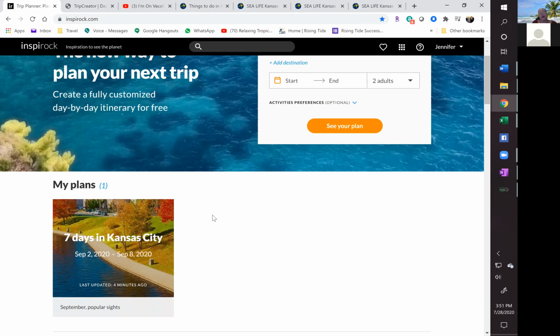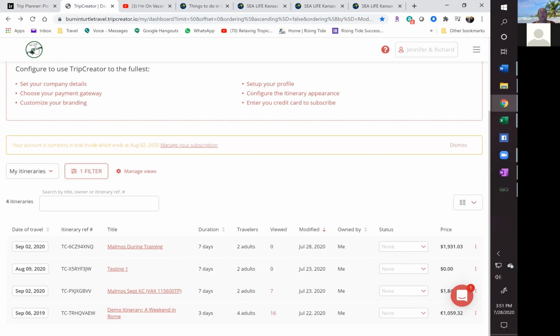So that's the reason why, like I said, at one point I was doing it in a Word document, and I'd make it look a little prettier, and I'd have my logo on it, that way at least it looked a little more organized. And I had a little more creative license with it. But this one, I don't have to work so hard for that, right? And then, with a trip creator, like I said, you can add your logo, you can set up your profile, you can set your company details, you can customize your branding. It's really nice to just have all that information.